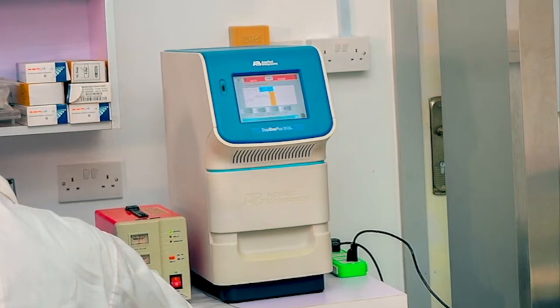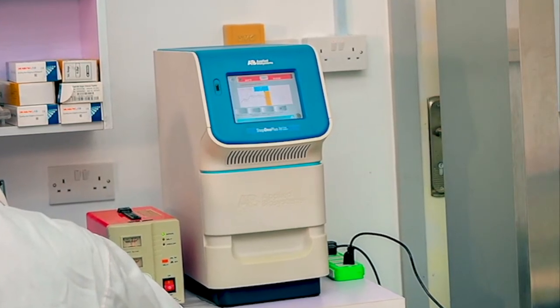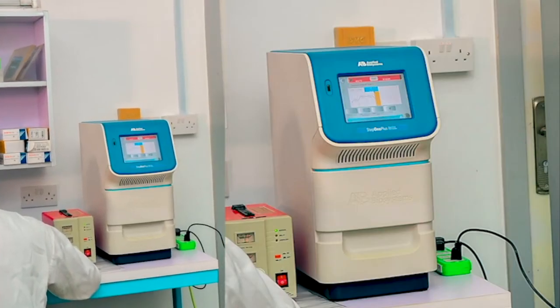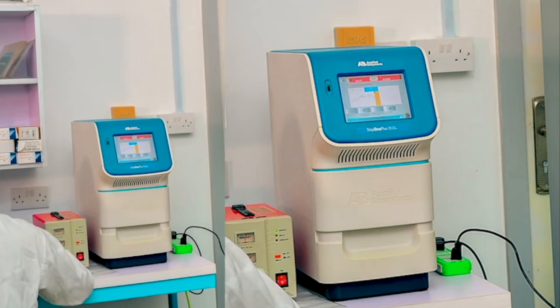So this machine is very much needed in the areas of diagnostics. Like right now at the moment with the COVID-19 pandemic, this is the machine that is used to check for the presence of the virus and to quantify the amount of that virus that you have in your system.